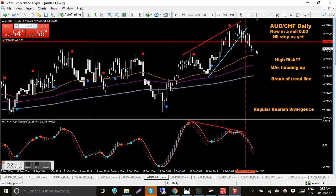As soon as I get a signal to reverse, I'll start to take action, like closing out half, moving the stop to break even, etc. But in the meantime, it's looking okay.